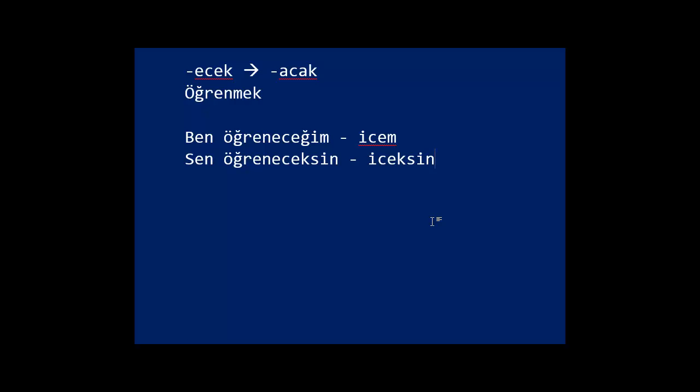In more colloquial speech, we just get rid of this C as well. And so it becomes sen öğreneceksin. Okay, it becomes something like this. Sen öğreneceksin. This is even more colloquial. Okay. But we don't use these forms when we're in a formal situation, okay?